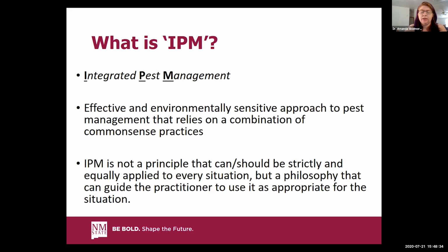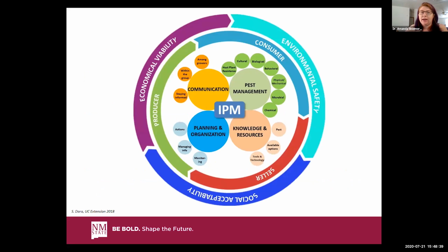And one way that we can try to encapsulate this or envision this is by looking at this model, which may be a little bit overwhelming, but we'll try to break it down to help make sense. So IPM is a system of ideas to help us better control our pests in the environment. If you look at this graphic and you have the big circle around the outside, this circle is representing sustainability. So we're looking for pest management options that are economically viable for us, that are environmentally safe, and that are acceptable to use in our area.